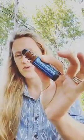So I'm going to put on Adaptive here. This is one of my favorites for adults and kids, and it's a calming blend.